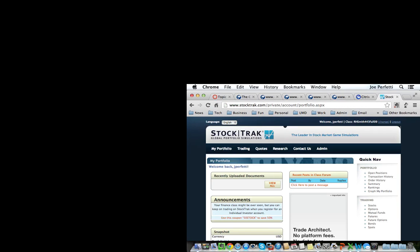So if you log into your stock track account, on the right-hand side is a link called Transaction History. You need to print that out, right? So what you're going to hand in on Wednesday, May 8th is team name, team members, transaction history, and then a 1 to 2 sentence write-up for each transaction explaining your rationale. So if you bought something, why did you buy it? What was the business rationale? If you sold something, why did you sell it? And it should be a business rationale.